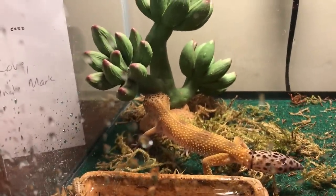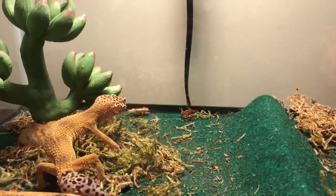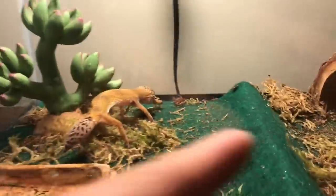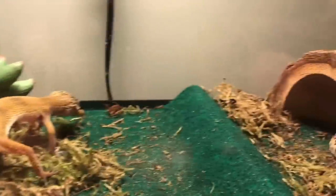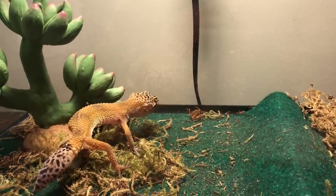Uh-oh. There's so many, he doesn't know which one to eat. There's like a little beetle in there. There's a beetle in there. No. Look. What the? Should I leave it? Yeah, just leave it, maybe. No, eat it. Look, he's got it, like, halfway in his... Oh, the cricket's like, no.